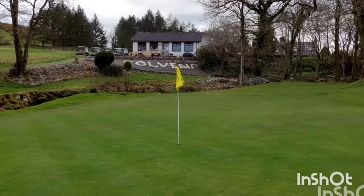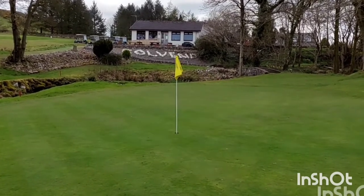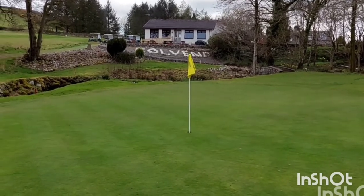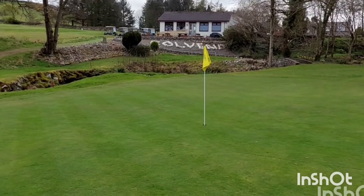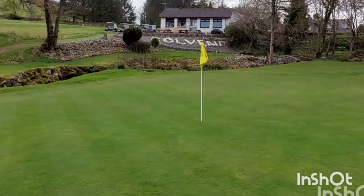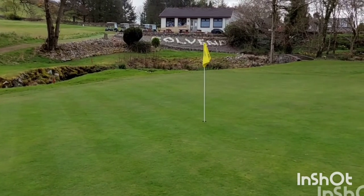A lot of fun. The course is sort of split into two bits. Start off with a big uphill par 4 and then a short uphill par 3. From then on you work your way back down the side of the hill, down to the 8th, a very tricky hole, lovely par 3. Come across the road and it's woodland on the other side of the road. Some big longer holes on the other side of the road.